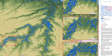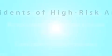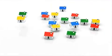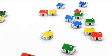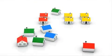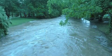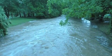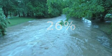There are actually three main types of risk areas: high risk, moderate risk, and undetermined risk. Residents of high-risk areas: homes and buildings in high-risk flood areas with mortgages from federally regulated or insured lenders are required to have flood insurance as federally mandated by Congress. These areas have a 1% or greater chance of flooding in any given year, which is equivalent to a 26% chance of flooding during a 30-year mortgage.